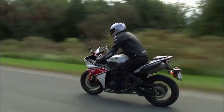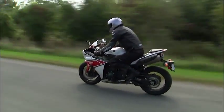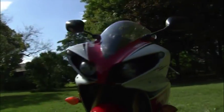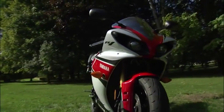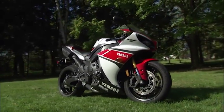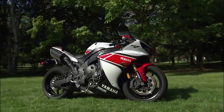It upshifts without the clutch without any trouble whatsoever. And it downshifts without the clutch as long as you're actually braking. If you need to change down a gear while you're trolling in town, you would use the clutch, which was easy to do. But for riding briskly, you don't really need it. It shifts smoothly up and down.